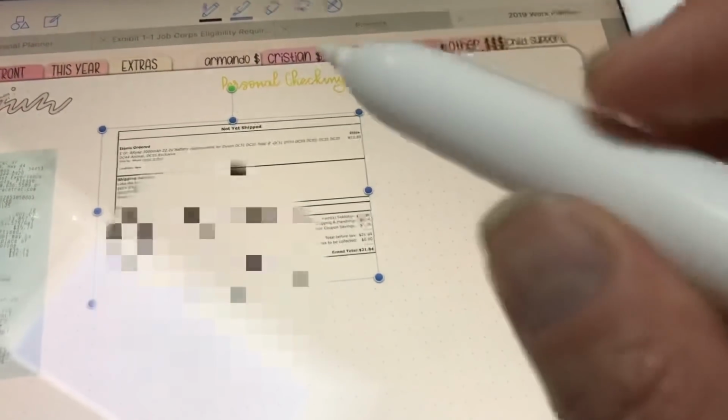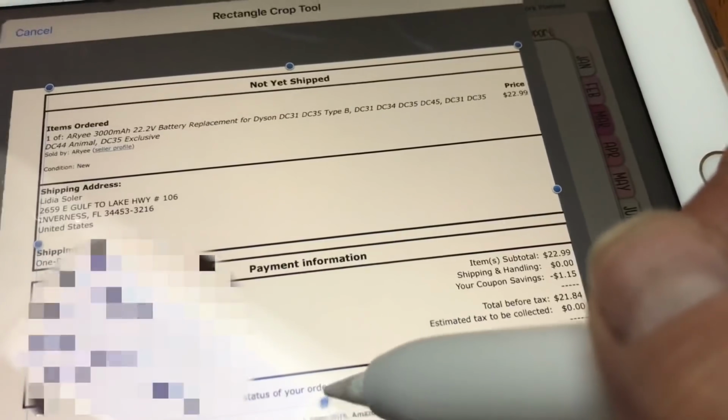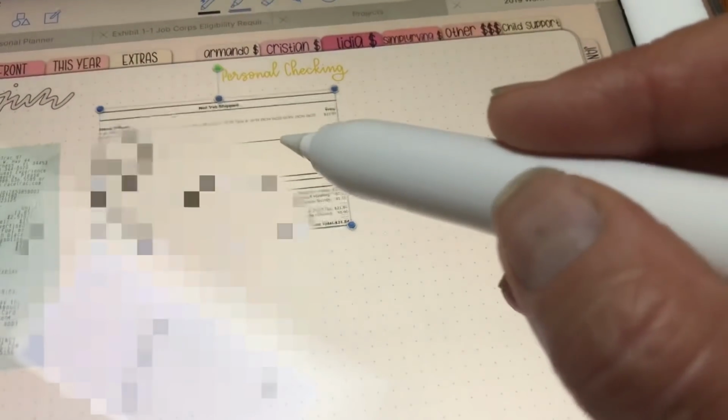Okay, so there, actually I could crop it even more. So I can crop again. I want to crop all of this stuff out here, and I can just crop it up to right there. That's perfect. That's good enough for me. So right there is my online receipt for the month, and I know exactly what it is.